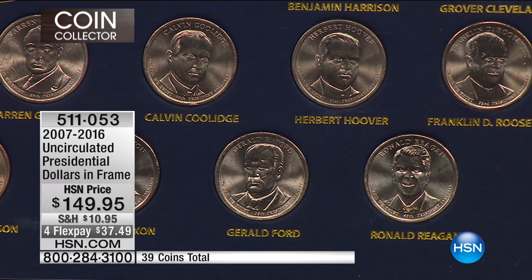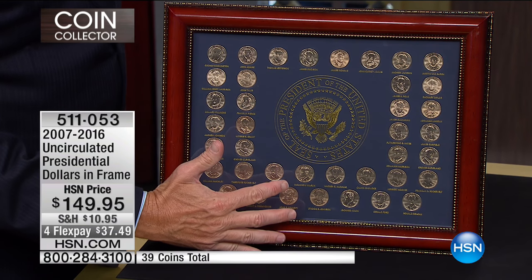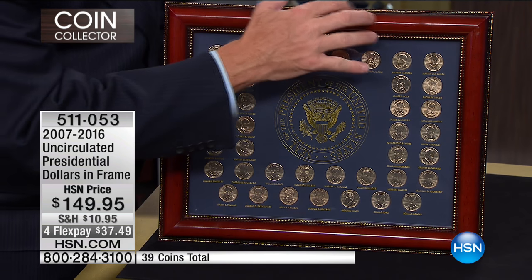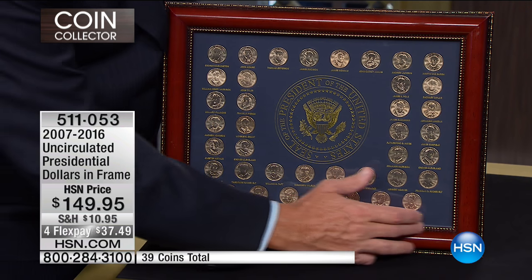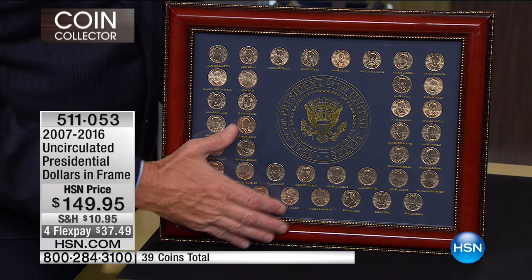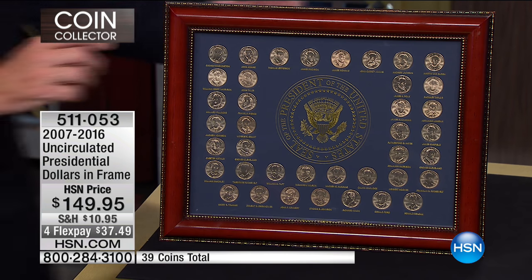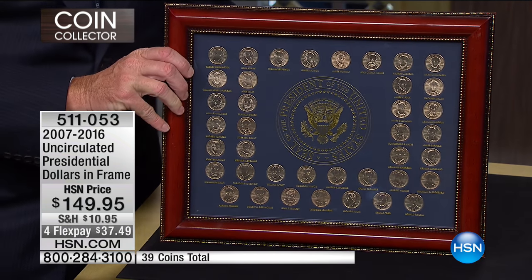Then you add in the exceptional rarity of each and every one of these coins. Now, the frame, when we did sell it, before we sold out, is a beautiful wood frame with brass wire in there. I believe it was $49.95. So that leaves you basically $99 for the coins themselves. Keeping in mind, every single one of these is a sold-out limited edition, and every single one is in original brilliant uncirculated condition as well.